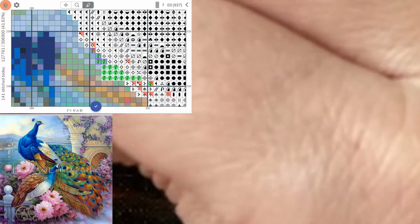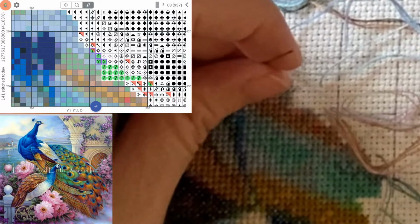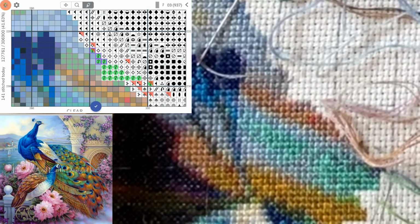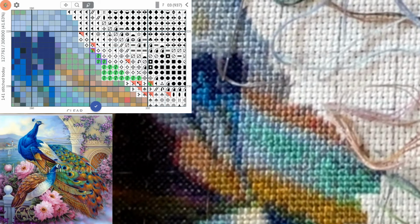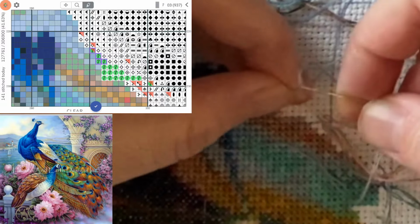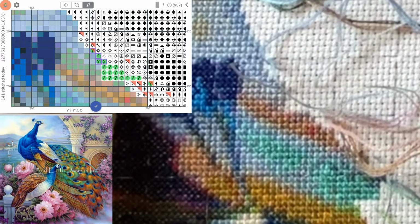Something's not right here. Another knot. Okay. Let's see if we can get it to let go or not. Oh dear. Oh, that's not looking very promising. Bugger. Okay, fine. Be like that then.